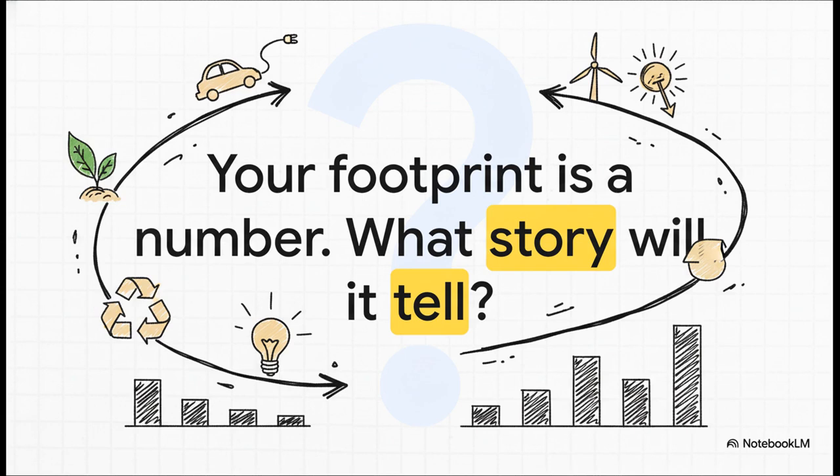So in the end, your carbon footprint is just a number at one moment in time. The real question, the one that matters, is what story will that number tell over time? Is it going to be a story of awareness, a story of progress, the story of conscious change? Well, that's up to you.